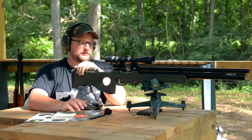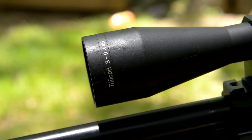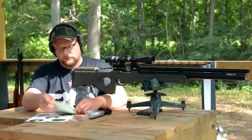Construction of it is excellent. We've got an AccuPoint on here from Trijicon. Just a basic hunting type scope, but also target type scope. It's got a really, really tiny little dot in there, and it's a 3 to 9 by 40, so just kind of a basic optic here. But the gun is grouping pretty good in terms of accuracy.